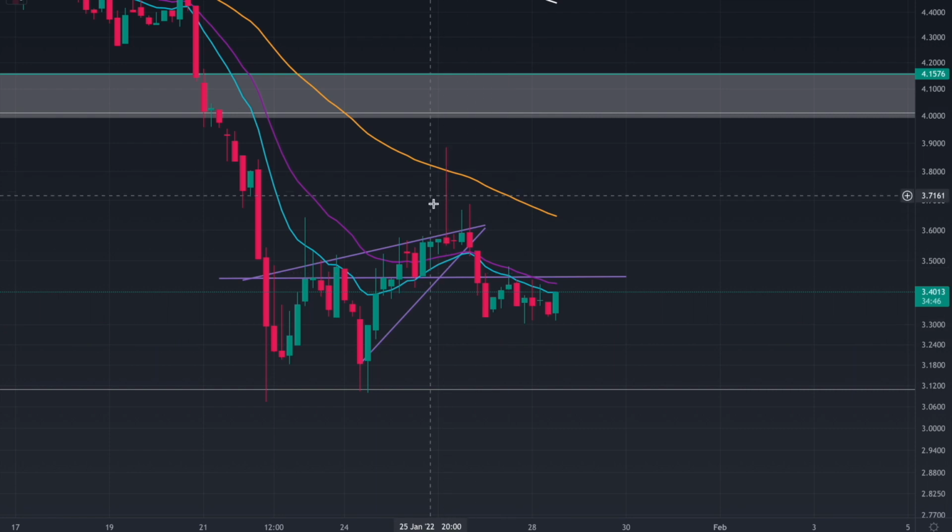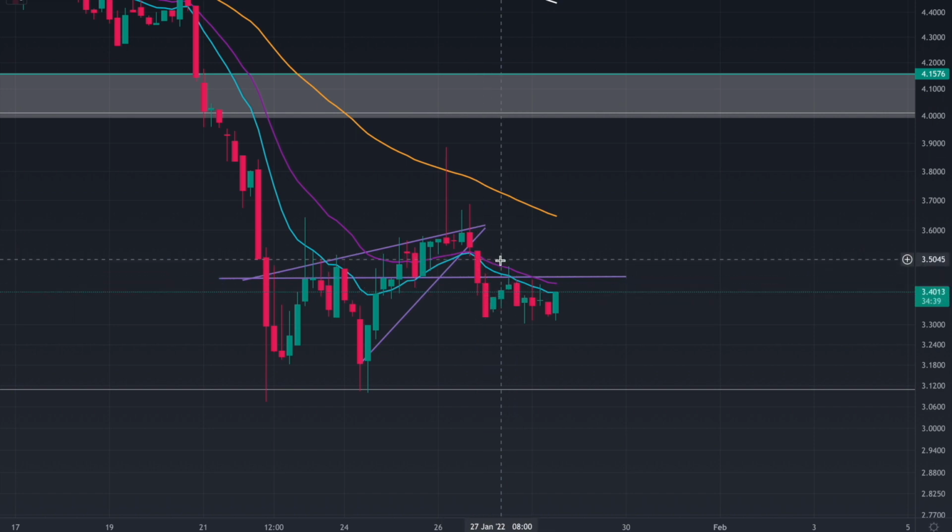Rising wedge, breakdown, technical target at the bottom of the wedge, roughly $3.18. Now you can see we lost the 20 and the 12, backtested it as resistance, wicks to the top, it wants to drop.